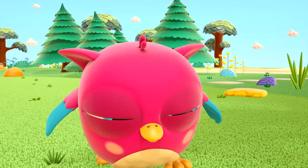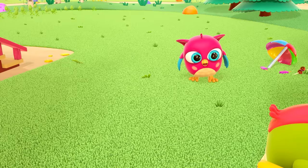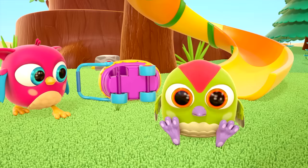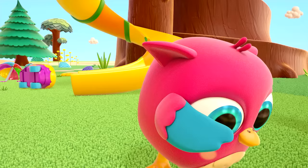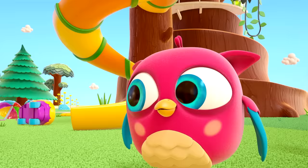Stop, Peck Peck! You can't go up like that. Bam! Are you okay, Peck Peck? Hop Hop will fix the cart now. Huh, which one is the wheel? Let's look at the wheels still on the cart. These ones. Yes!